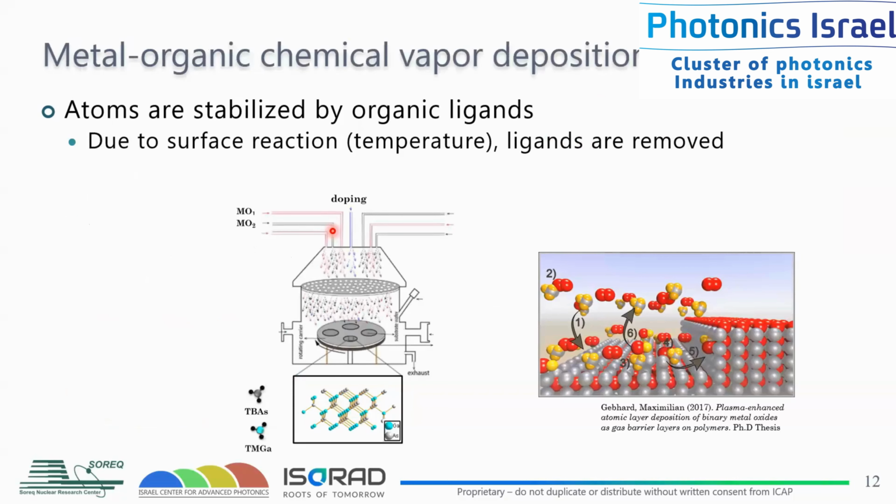Now, specifically metal organic chemical vapor deposition, or MOCVD. In this system, the atoms that you're bringing to the surface are being stabilized by organic ligands, and as they arrive at the surface, the ligands are removed and the atoms remain on the surface. There are a lot of processes going on here. It's part of the tricks of the trade, but this is the principle of MOCVD.